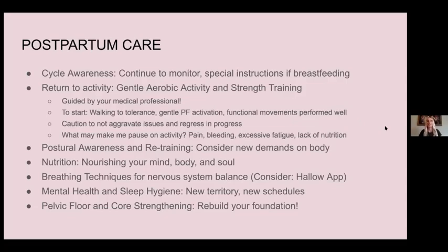Postpartum care, this is where we see maybe more of those symptoms that were on that initial list here. Cycle awareness, still really important. It's just a window into your health. I can't encourage you enough to really look into this. We want to continue to monitor that with whoever your trainer is. There are special instructions if breastfeeding typically, and so being able to look into that.